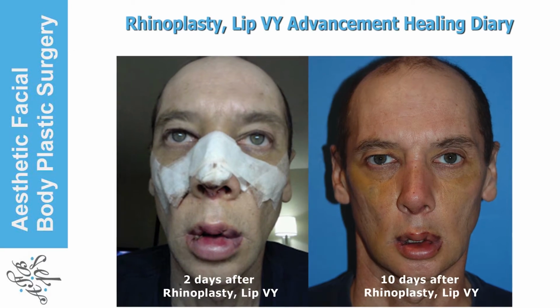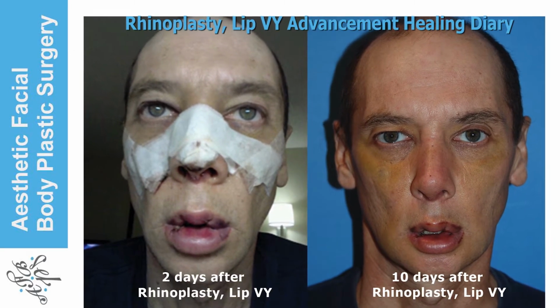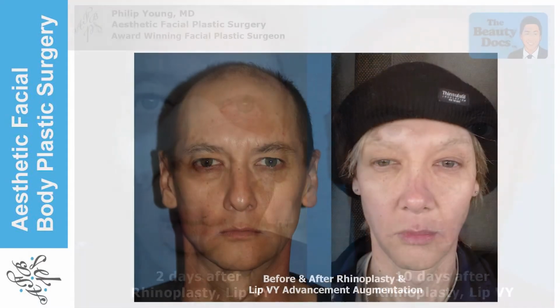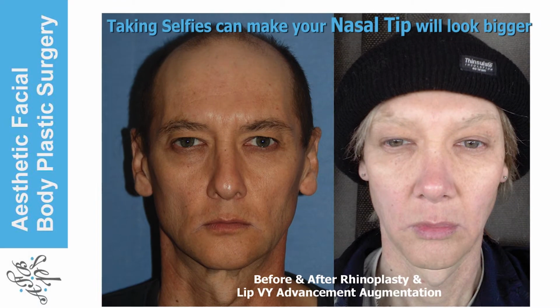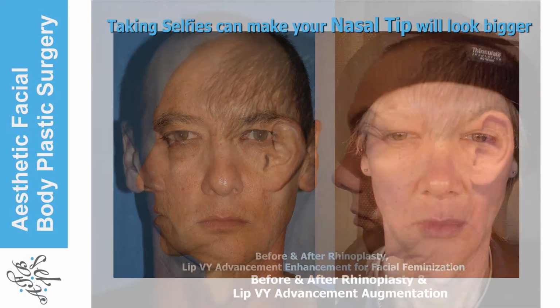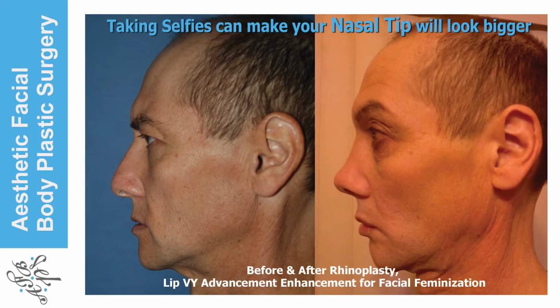Many people wonder about the healing time with rhinoplasty. Here's a person's photo healing diary for you to get a visual idea of what the healing is like. First are some before and afters to see what his results are like early on. This person wanted facial feminization. Importantly, you should know that everyone is different in terms of their healing.